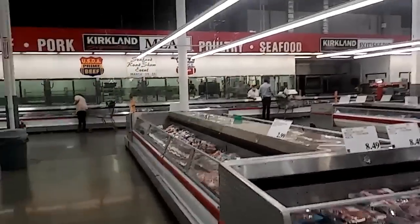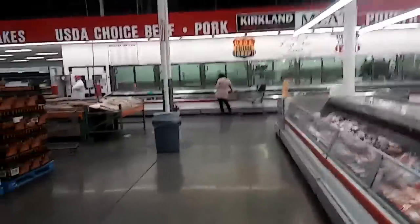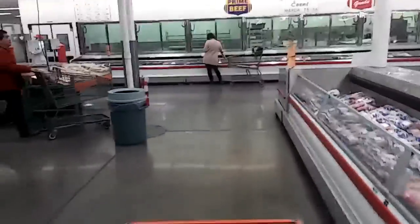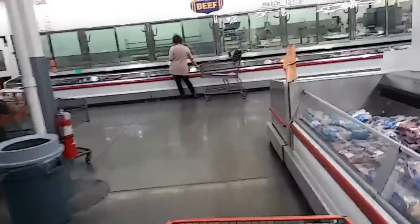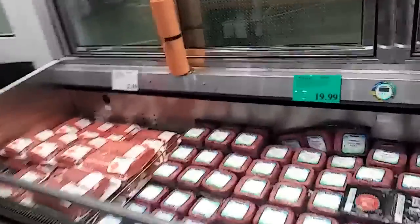So we're in the meat and dairy section. Let's go check out what's over here in the meat section. I have a feeling it's the 3-pack of ground beef. It's organic. Doesn't mean it's humanely raised. All it means is it's organic. Doesn't mean grass-fed for sure. Let's take a look.